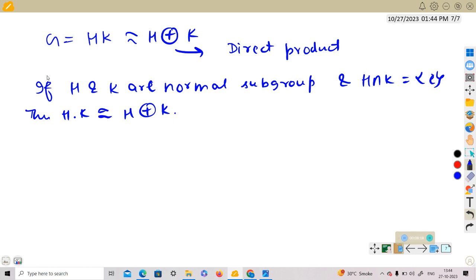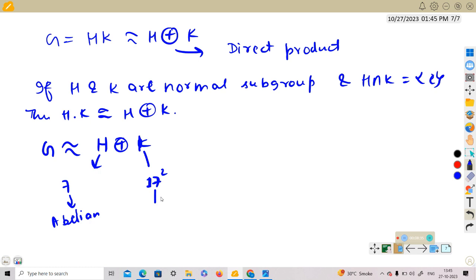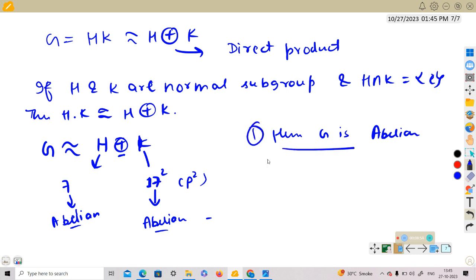Okay, now we have G isomorphic to H direct product K. H is a subgroup of order 7, and K is a subgroup of order 17 square. A group of order 7 is always abelian. A group of order 17 square, being a p-square group, is always abelian. Thus, the direct product of two abelian groups is abelian. Hence, G is abelian. This is the first point.